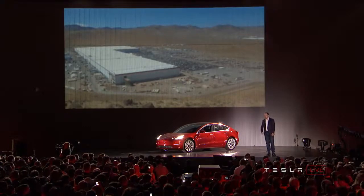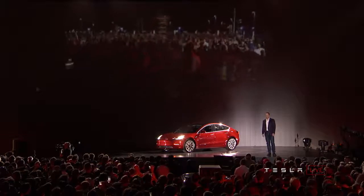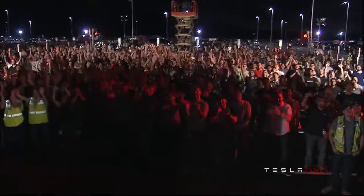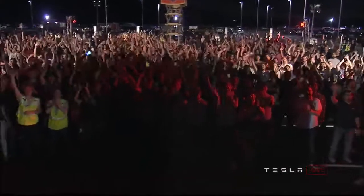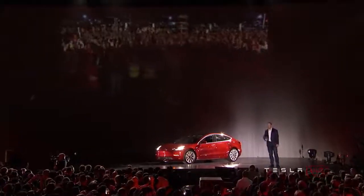So, in fact, let's go to the Gigafactory live, see if we can connect to them. Hey, guys. We have a whole bunch of people in Nevada that are helping make the battery pack, and the motor, the powertrain. And so we've got a giant factory making battery packs and powertrains, a giant factory making cars, and a giant supply chain.